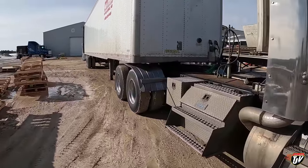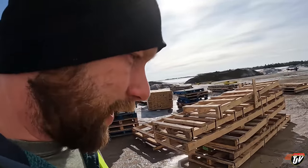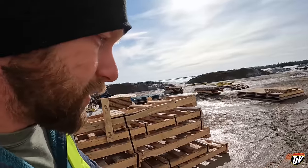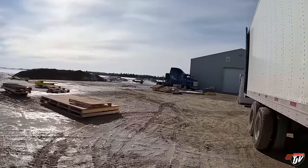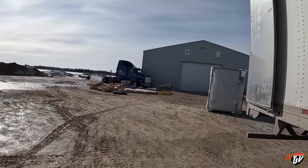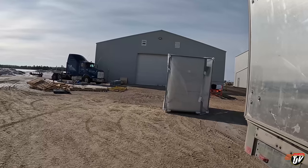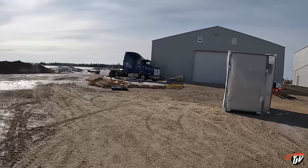So we're here, a little bit of wind, and we got one big crate that we're picking up, that's it. And it's a big one though, so it's right back here. It's not even at the dock. They're gonna load it on the back of the truck here, and I'm gonna take that back with me. That's all we're picking up.